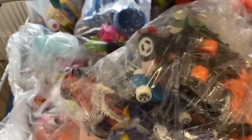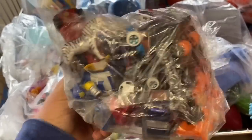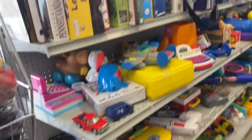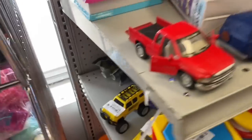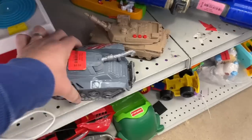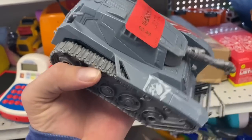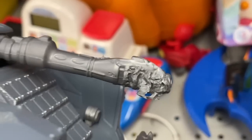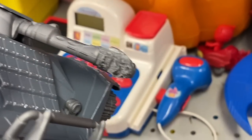Let's check some of these other bags just in case there's some other Masters of the Universe in them. I'm not seeing anything though. All right, now let's see what we can find on the shelves here. What's this back here? Oh, nothing. Oh, check out this tank. That is pretty cool. I like the artwork on it. Man, that cannon is gnawed up like somebody's dog got at it.